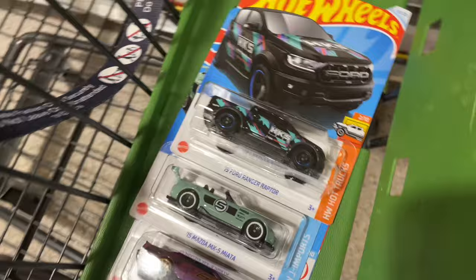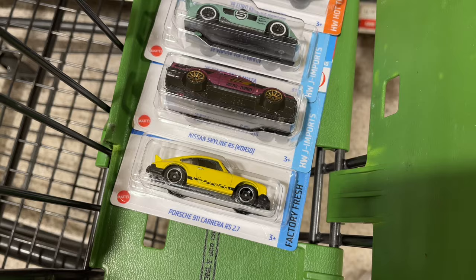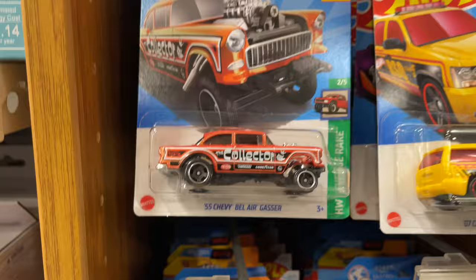That's pretty cool. And that's pretty cool. Which one's your favorite out of all these? We got the HKS, the Mazda Miata, Skyline, and the Porsche, Little Red Express, and the D100. Is there anything else you would grab? Maybe the beautiful Bel Air, the Gasser, and the Audi looks nice.